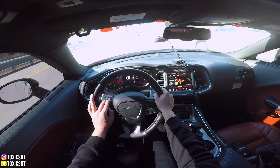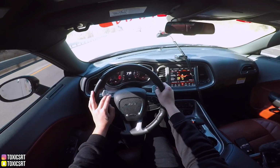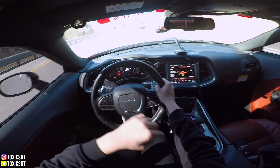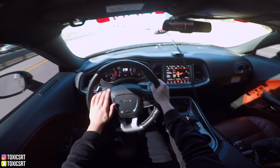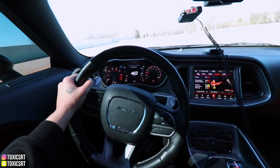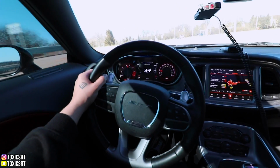You guys know I'm a big Mopar fan, and I always tell people, this is the most fun you're gonna have in a car. Trust me, it's gonna be in this car. Let's hear the downshift. Brutal, brutal, one more.